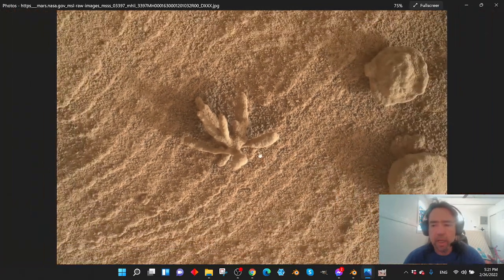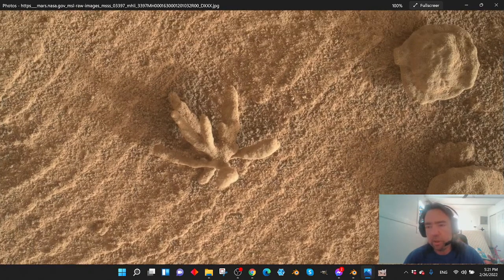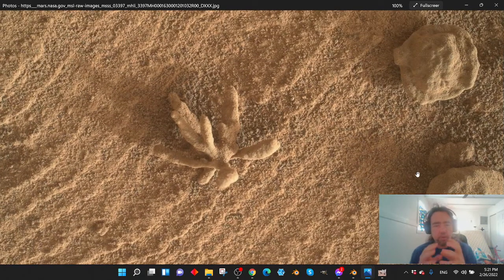Now, the question I have is, right next to it, we have these over here. Now, are these just rocks? Now, remember, these are very, very tiny. And these, they kind of look like they're the same thing. Like these haven't bloomed yet, but I don't know. They could just be rocks. I mean, they very, very well could be.